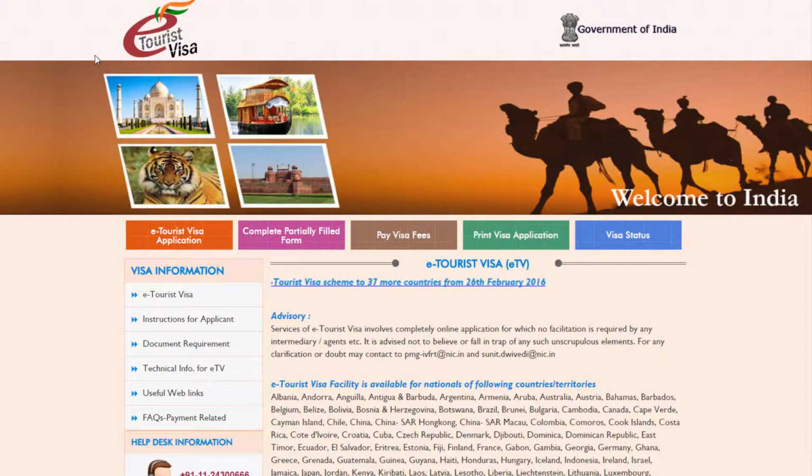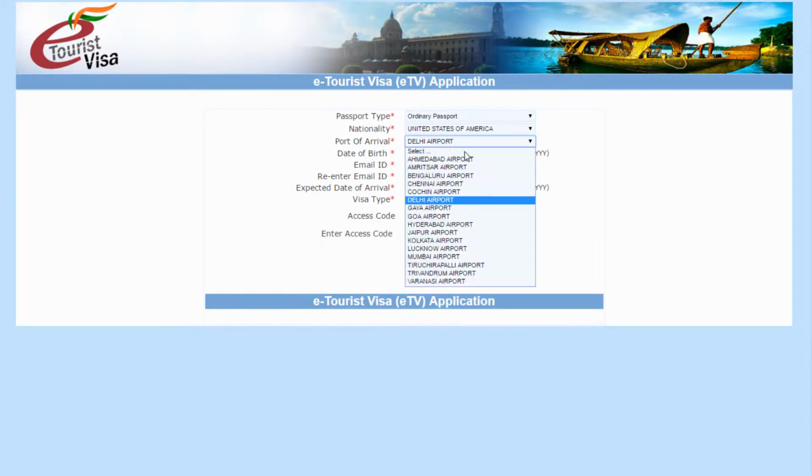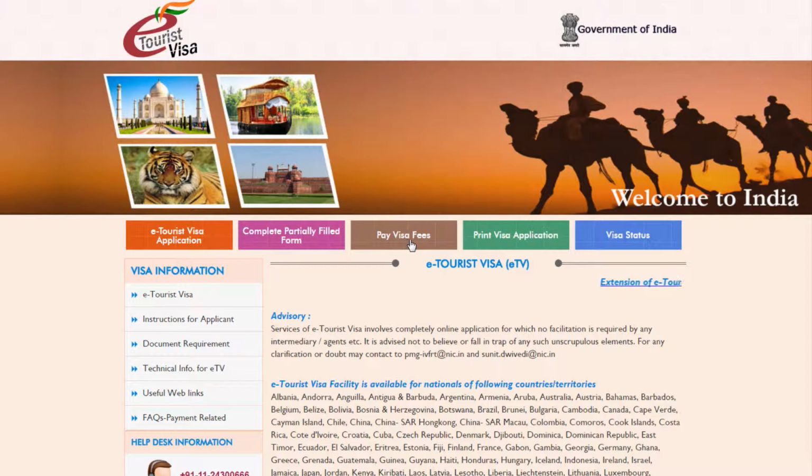So here's the website, indianvisaonline.gov. It's got a pretty easy layout. You simply click on this link right here, which will get you to this page. You input your passport type, just put ordinary passport, unless it's different. Your nationality, and then your port of arrival, which is whatever airport you're going to be flying into. Then, your date of birth, your email, and your expected date of arrival. Pretty simple. You pay the visa fees, and then if you want to check your visa status, click on this right here. Done and done. So yeah, you fill all that out, you get your e-visa, pretty simple, then you just show it when you land in the country.